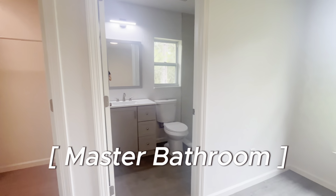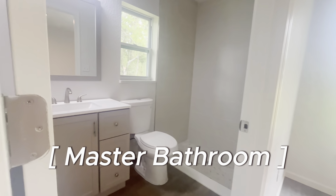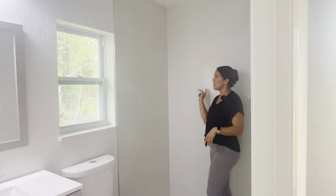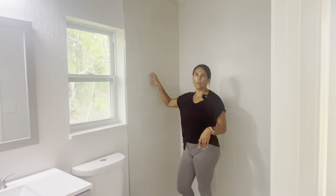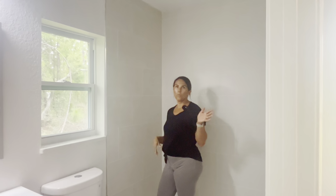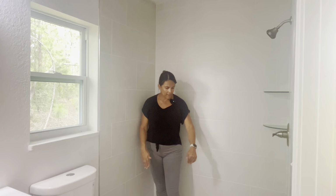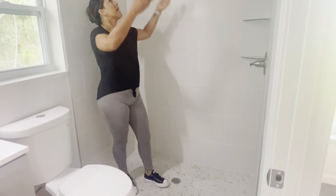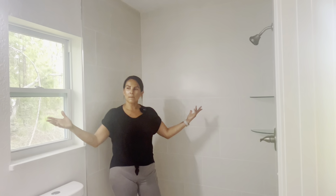We have quartz countertops in here, beautiful tile. It's a neutral color, different than the other one. It's actually the same kind, but it's a lighter color. So this is more of a beige. The other one was a dark gray. And then we have a step down to the shower. I do like the shower. It's really nice. The tiles go all the way up to the ceiling, so it makes the bathroom look bigger.